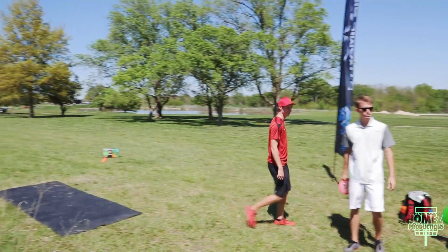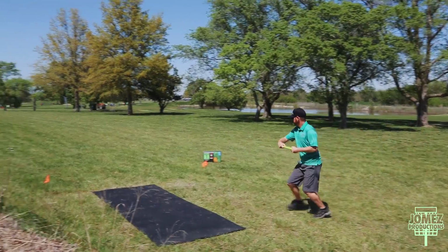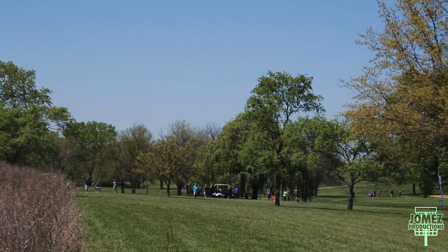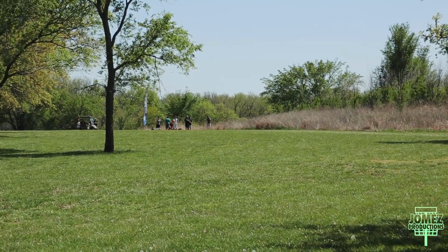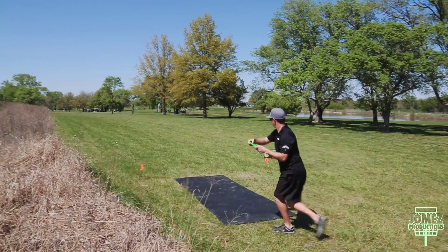You don't see a whole lot of people go around the tree. Simon just went over them with the putter. There was a slight headwind off the tee pad when we started to drive. It's pretty common to see somebody hit that tree.